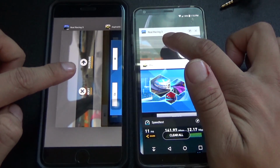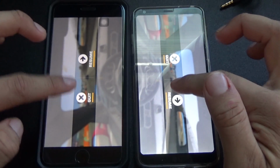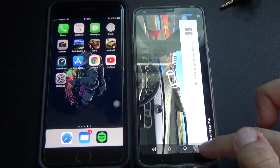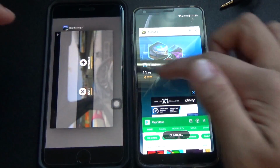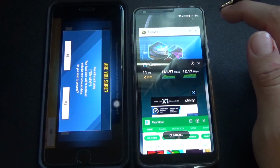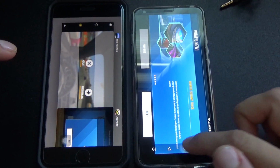Okay, now for Real Racing 3. Alright, let's see. Alright, both phones kept that in the memory. That's pretty good. Alright, now we're into Asphalt 8. Alright, both phones kept it in the memory. Nice, nice.